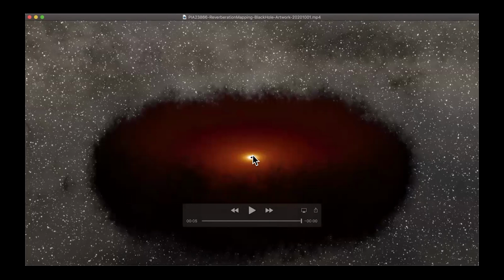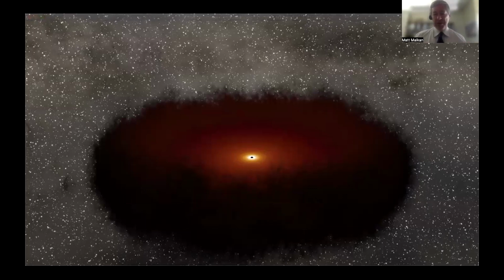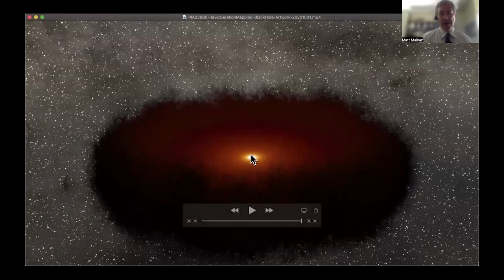And let's suppose that it wasn't producing very much at the beginning of the movie. All of a sudden, it gets an extra spurt of accretion. It produces like 10 times more power. The ultraviolet photons zoom out in all directions. Some of them are going to come straight towards the Earth. The Earth is in this direction, straight up.